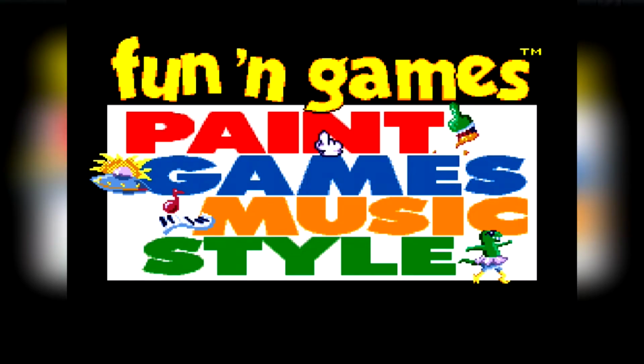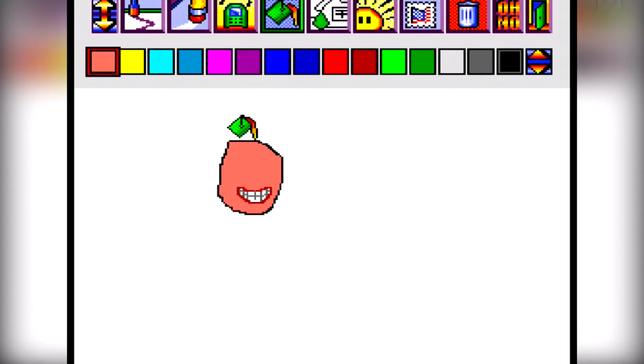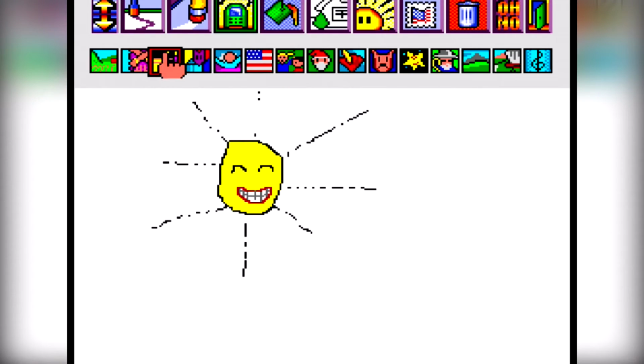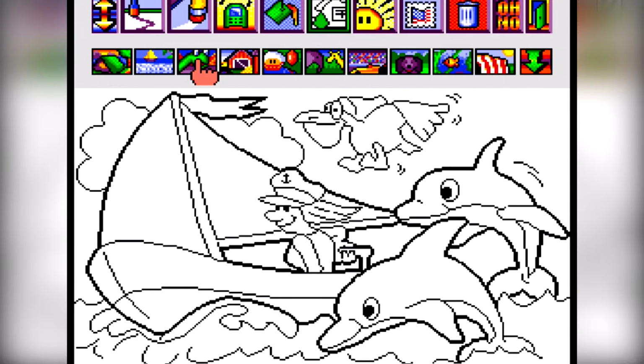Well, I guess let's check out the first option, Paint. Here's the pen tool. This feels pretty good with the mouse. We've got a bunch of different colors to choose from. Paint fill. We've got some different types of music to choose from for some reason. And some pre-made scenes to color.